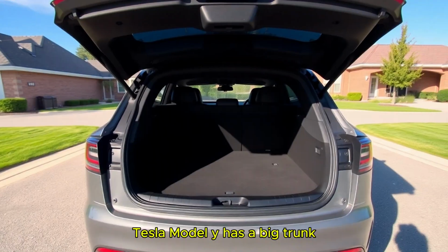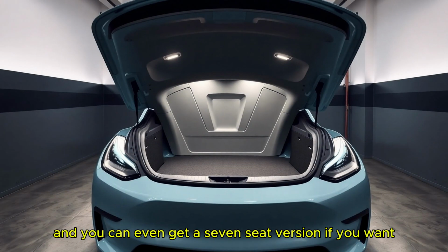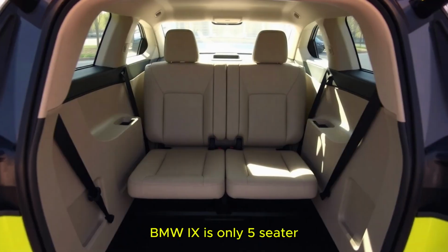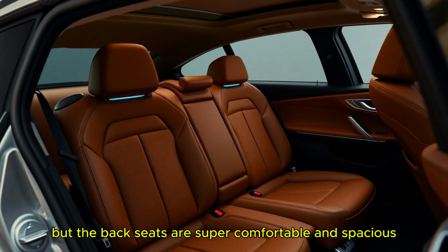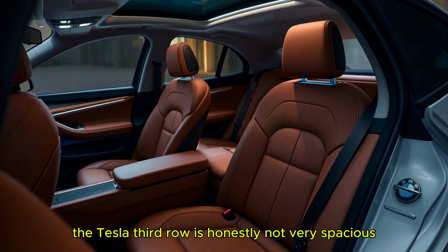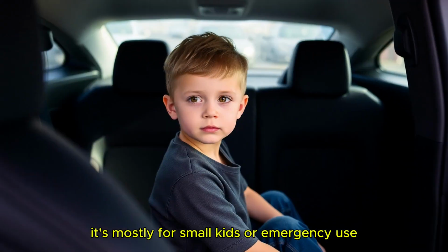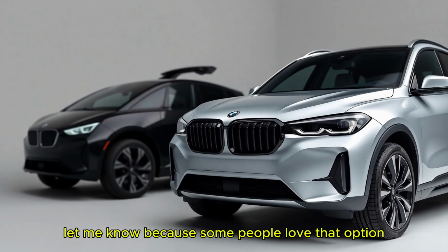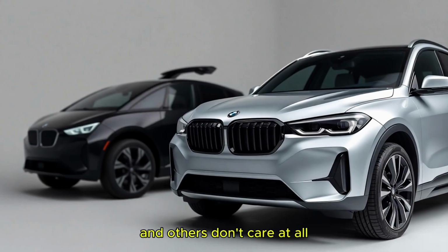Tesla Model Y has a big trunk, and you can even get a 7-seat version if you want a small third row for kids. BMW iX is only a 5-seater, but the back seats are super comfortable and spacious. The Tesla third row is honestly not very spacious. It's mostly for small kids or emergency use. Do you think 7 seats are useful in your life? Let me know, because some people love that option and others don't care at all.